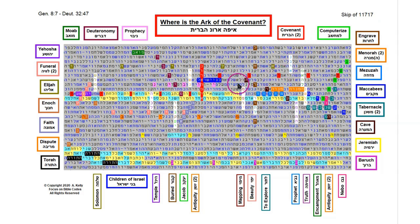One is here in the red with the black lettering, going to the right, and the other one is here going to the left. And it's like they're emanating out from the access term. There were 2 tables that were engraved by the very finger of Yahuah with the 10 commandments on them. So it's interesting that there are 2 of the words covenant here at a skip of 10. These 2 tablets of stone had been put into the Ark of the Covenant.